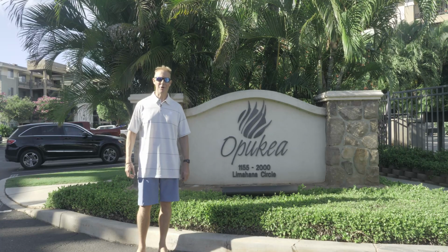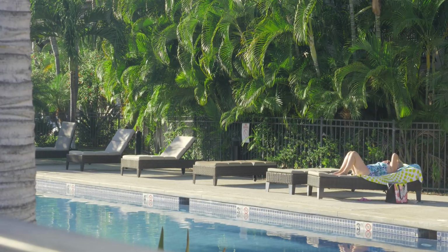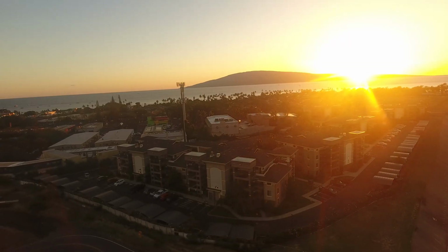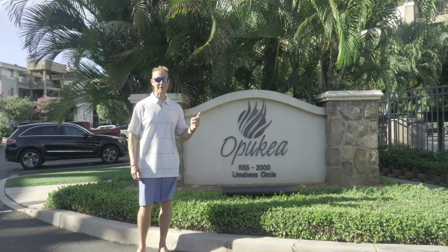Aloha and welcome to Opukea. This is one of the nicest long-term condominium complexes you're going to find in West Maui. The units are large, the location is amazing, and I just can't say enough good things about this place. So let's take a look around. In this video, I'm going to show you everything I possibly can.